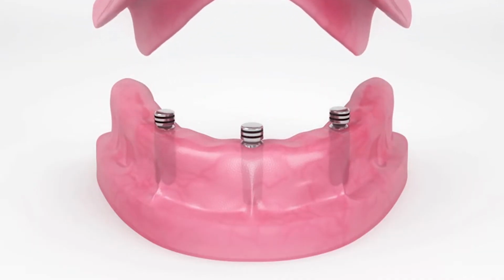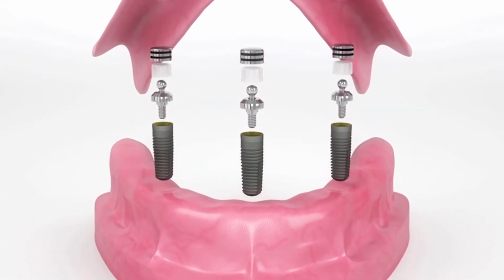Dental implants, which are the next step up, allow us to improve your function. So when it comes to using dental implants, there are 2 approaches that we can use there. The most basic approach to using dental implants is called a locator overdenture. Essentially, this is still a denture, but it snaps in.